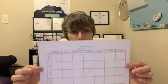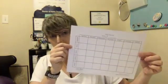I attached this in the group already. It's a meal planner template calendar that I created. It's just a calendar where you can write down breakfast, 2 snacks, lunch, and dinner, and you can have it all scheduled for the week. It's already in the files, so you can just download it. And that is very helpful.